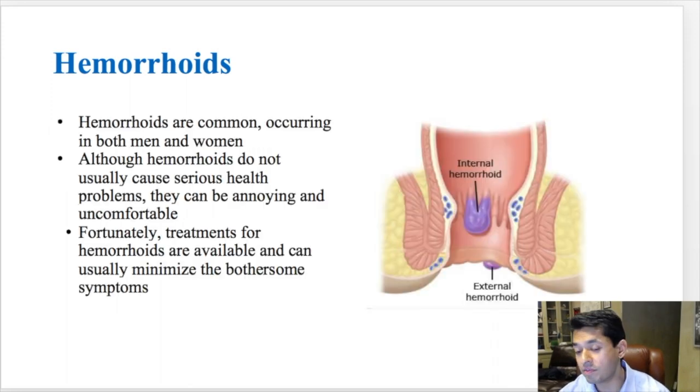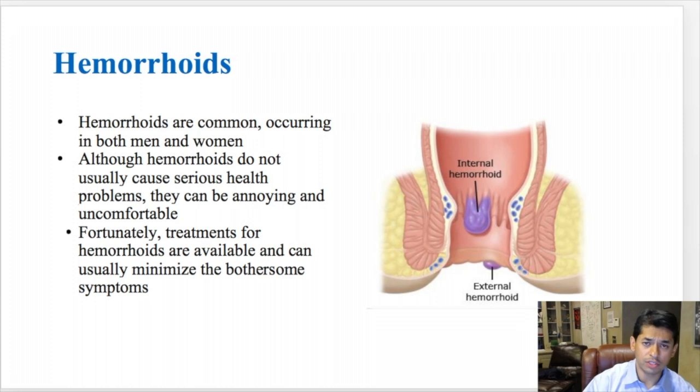Now, hemorrhoids are very common. They occur in both men and women. Although hemorrhoids don't cause serious health problems, they can be very annoying and uncomfortable. There's a lot of pain, itching, pressure, and bleeding associated with hemorrhoids, which can be very troublesome for many people who have hemorrhoid issues.